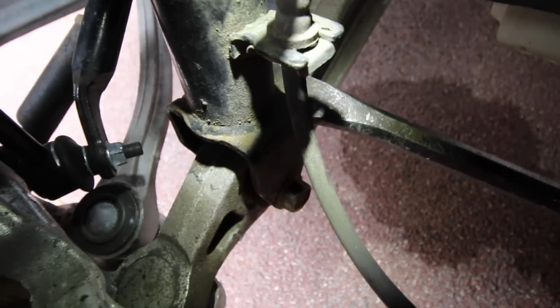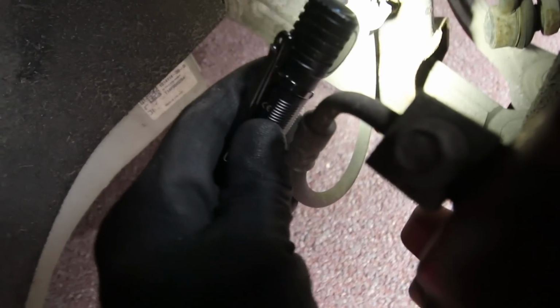Let's go and check the other side and see if that does the same as well. Right, I just checked the bottom of this one here, and this one does exactly the same. It does move, but there is a difference. When you tap the suspension here, just behind here, there isn't a noise, whereas on the other side there is a noise, and I think that's where it is. It's in the suspension.